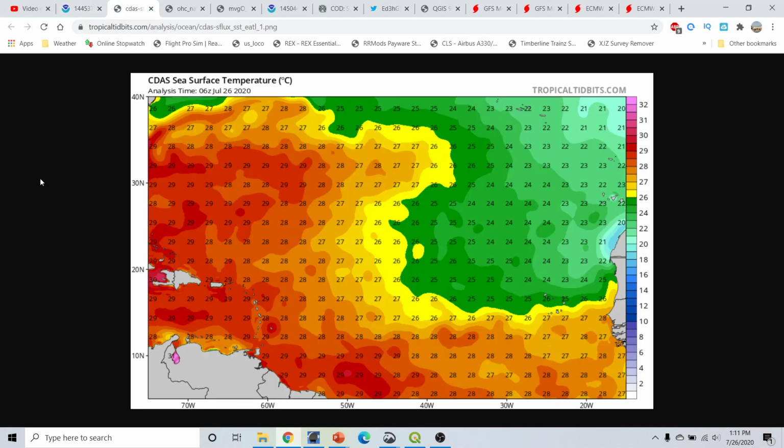Now, elsewhere out here in the deep tropics, we turn our attention to another system developing, but first and foremost, taking a look at the sea surface temperatures at the very top surface of the water. This is the CDAS methodology from tropicaltidbits.com. You notice how these water temperatures are very warm off the coast of Africa, more than supportive for tropical cyclone development, almost entirely in the main development region.